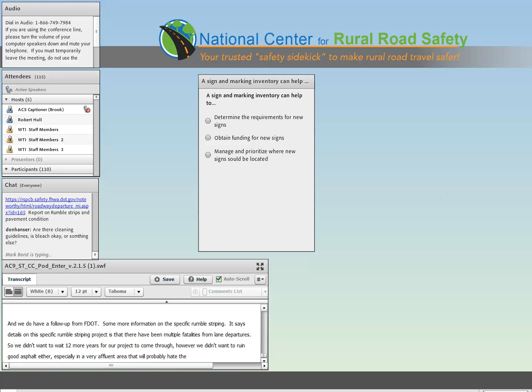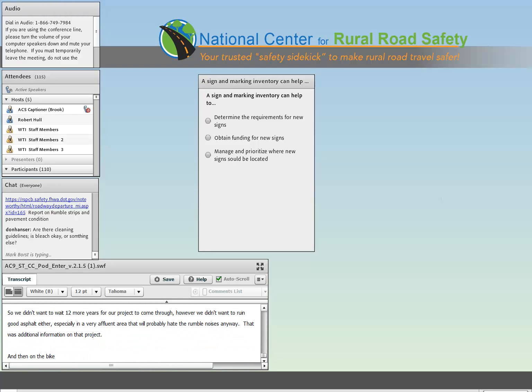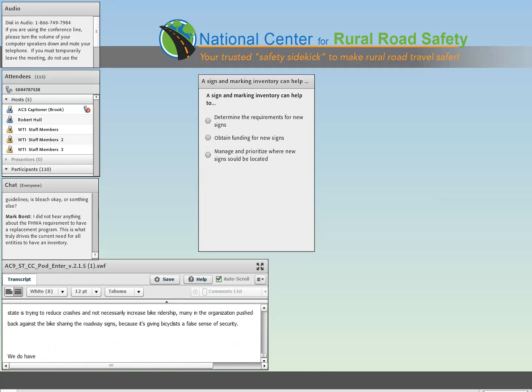And then on the bike signs, they mentioned that there was an increase in bicyclists. However, since their state is trying to reduce crashes and not necessarily increase bike ridership, many in the organization pushed back against the bike sharing the roadway signs because it's giving bicyclists a false sense of security. We do have, Mario, someone did provide in the chat pod for you as well an FHWA study and report on rumble strips and pavement conditions as well.